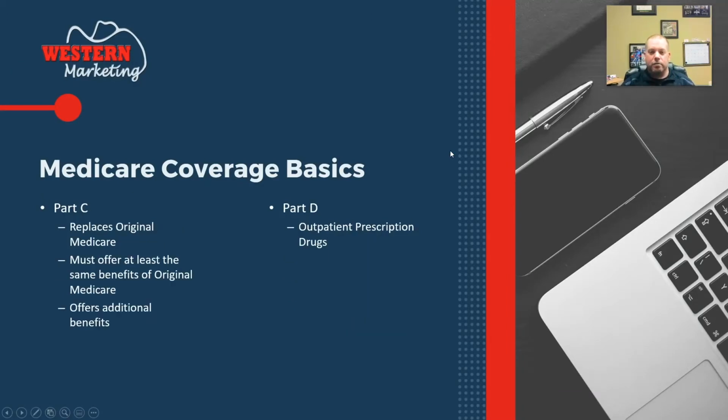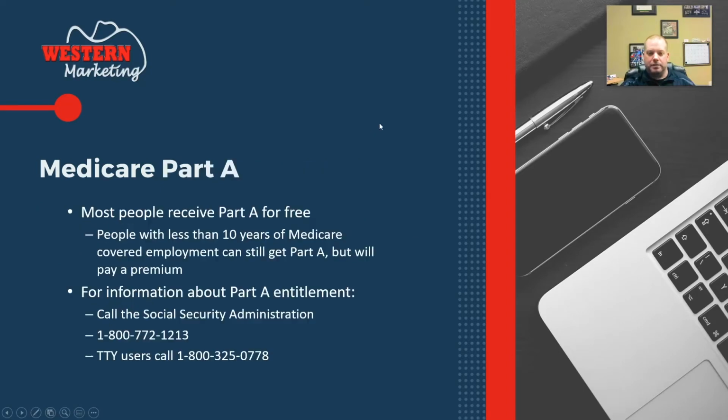Part C, Medicare Advantage, would actually replace original Medicare. Medicare Advantage must offer at least the same benefits that original Medicare does, but oftentimes they offer much, much more. And Part D, those would be your outpatient prescription drug plans.